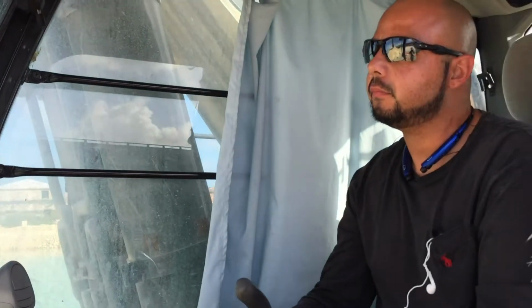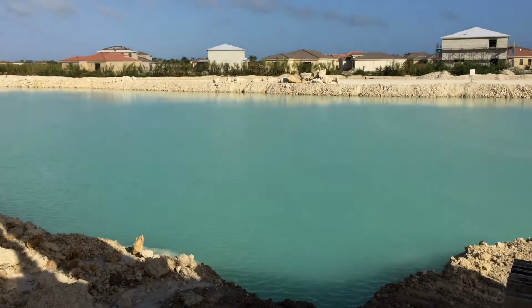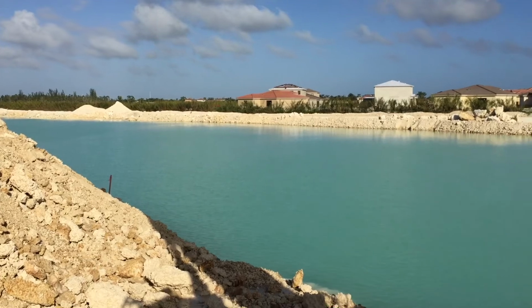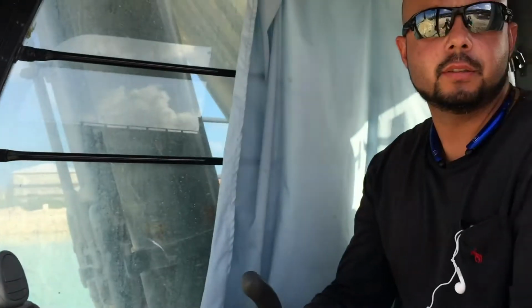Yeah. Cool. Okay, and can you tell us why the water is this color? It has a lot to do with the type of coral rock that we have down here, which filtrates the water really good. It makes it have that nice color. There's not a lot of, let's say, sand or mud under there. It's just all pure white rock, so it filtrates the water real good.